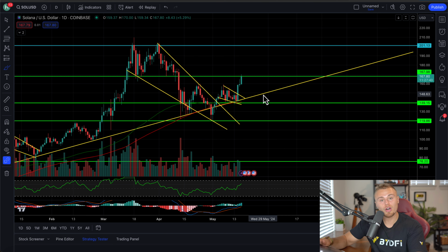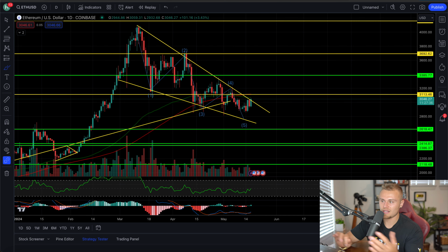So if things look good this weekend here, we close below here, I might put in a short position to the downside. So if you missed out on the opportunity to capitalize on the run, you can always capitalize on the dump to the downside. Same thing goes with Ethereum.